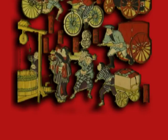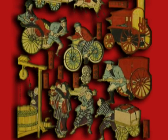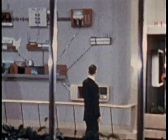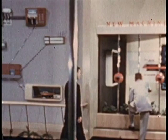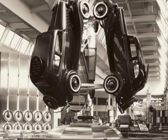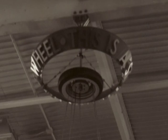The drama of transportation was the second display. It showed the progression of transportation throughout time, beginning with Egyptian chariots. The industrial exhibit was next. This area showed the actual machinery that was used in the plants. Most dramatically, this area sported the suspension of 3 cars from the rim of a supported, welded steel wheel.